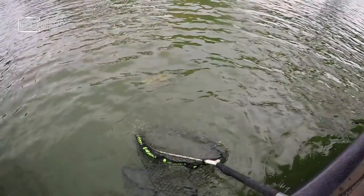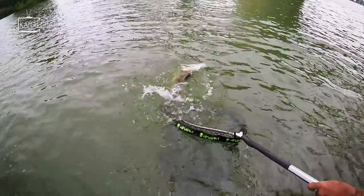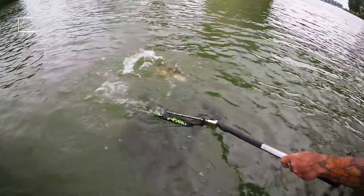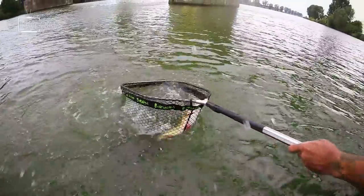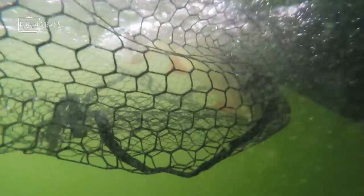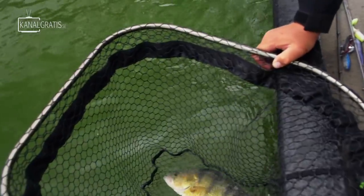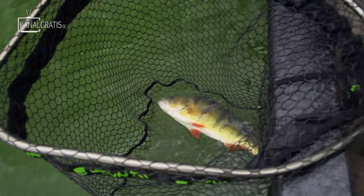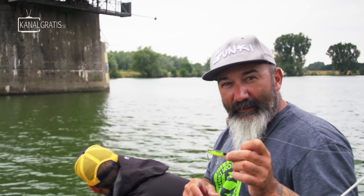First cast with a small popper and boom, nice topwater fish on the hook. If it's bigger than 40 centimeters, it will snatch the top water point away from CWC fishing team. Fred, we are fighting so hard for that top water fish. Yes. Finally, we have it. Yeah. We make it. So we got some difficulties to get the quality bite on a bigger bait.